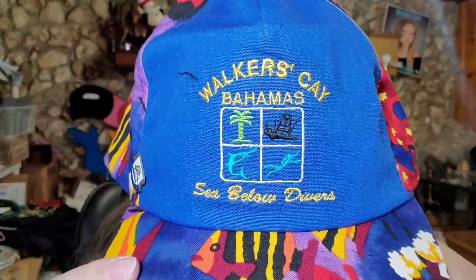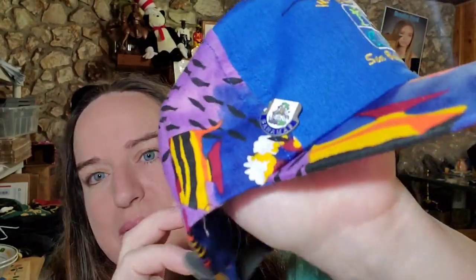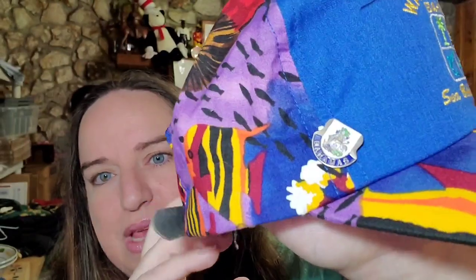So it took about 2 months to sell, so not too bad. And that'll be about a $14 profit on that. And then up next, we have another hat. This one is Walker's Cay Bahamas. Same thing, $2.59 in. And this one sold for $25 free shipping, which will be about $5. So we'll make about a $17 profit off of that hat.